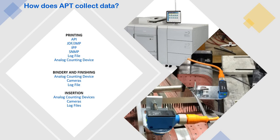We don't look to disrupt what the operator is doing, and we don't want to add any additional functions to what they're doing on a day-to-day basis. So we look to collect this data in an automated format so they know that they can focus on loading the machines, doing their quality measurements, and allow the software in the background to track their activity.